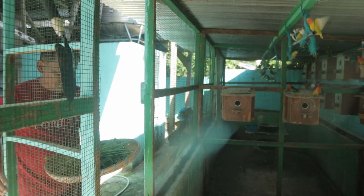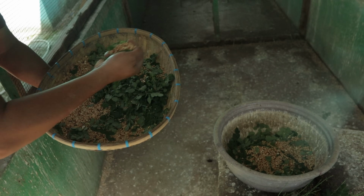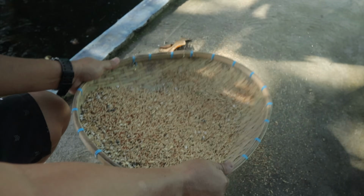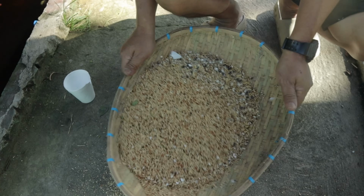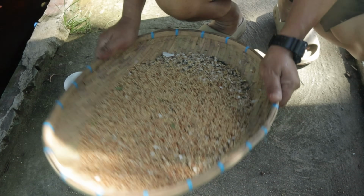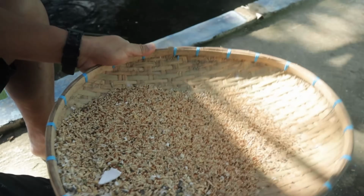I am very happy because the kind of feeding and the kind of attention that we are giving to our African lovebirds are actually very effective. And one of the methods is to winnow the food every day, meaning that we have to segregate the chaff from the good seeds. Because these lovebirds have the tendency to get the seeds inside, and the chaff, the covering of the seeds, is not useful anymore. So we have to winnow this from time to time to be able to get the good seeds out of the chaff. And this is one of the good practices that we observe here.